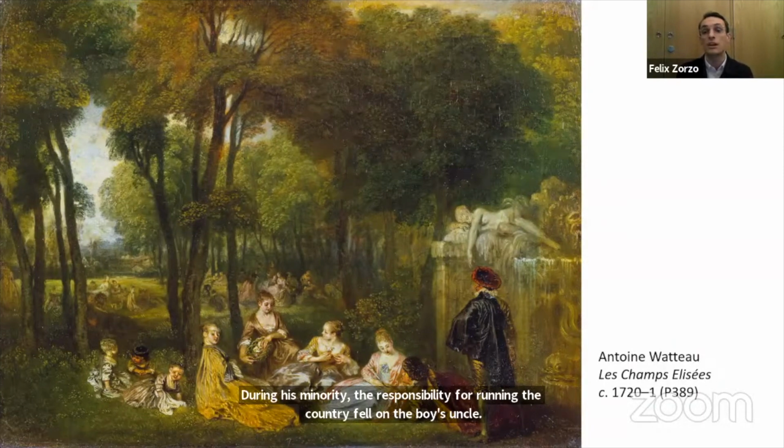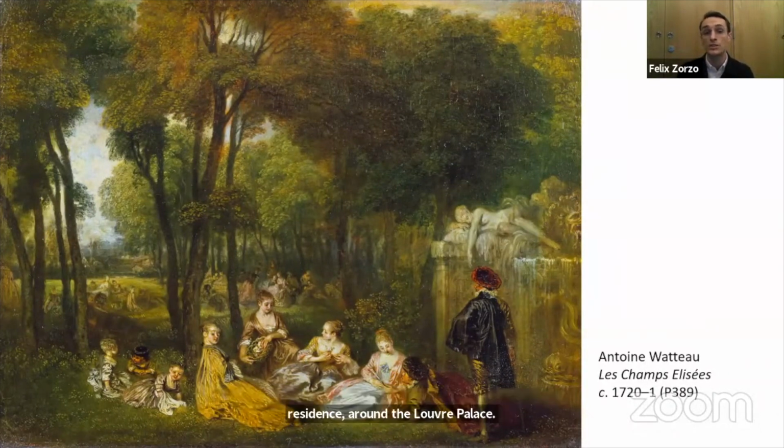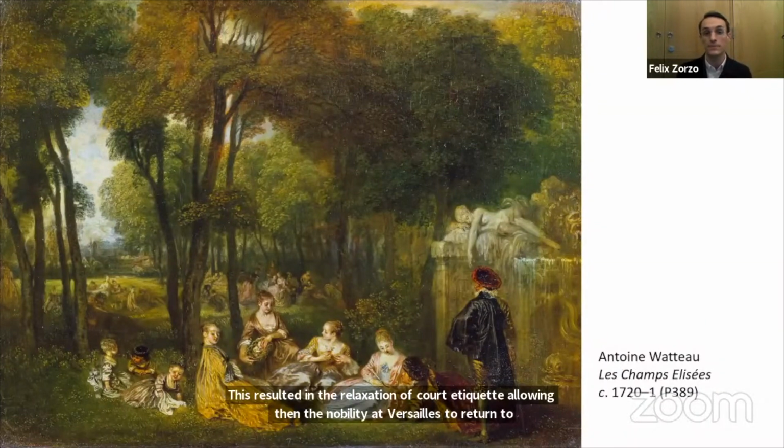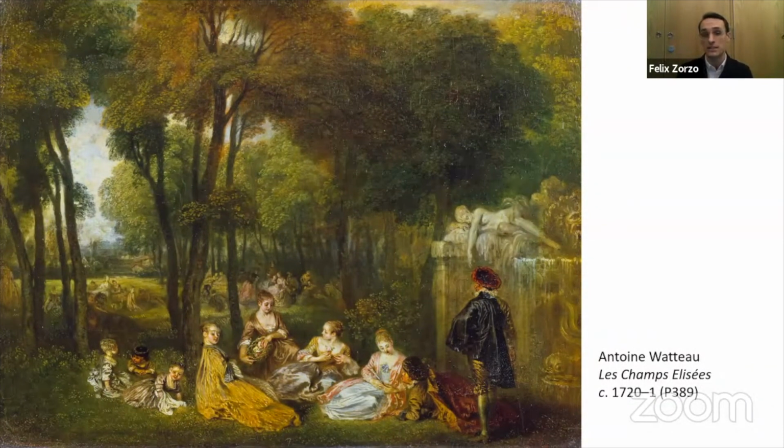This resulted in a relaxation in court etiquette, allowing the nobility, until then closely held at Versailles, to return to their Parisian townhouses, where they could spend time and money redecorating them. This also coincided with a boom in financial speculation and the rise of a very wealthy and influential elite of financiers and tax farmers interested in cementing their newly acquired status through art patronage and architecture.